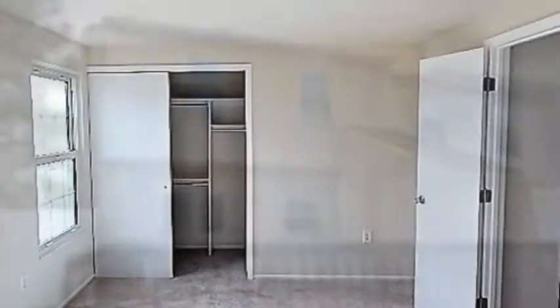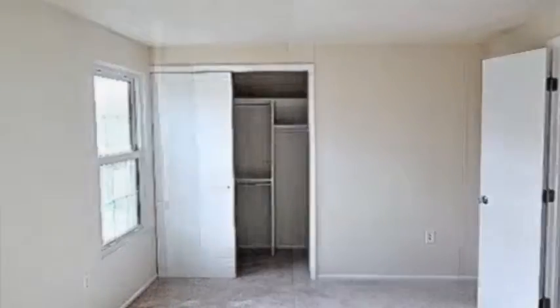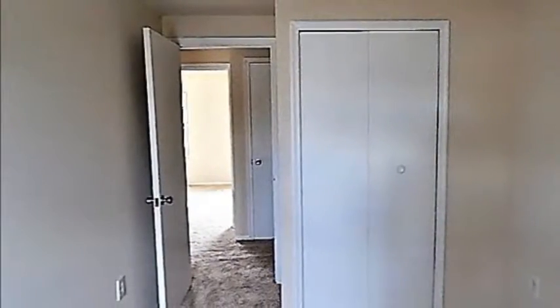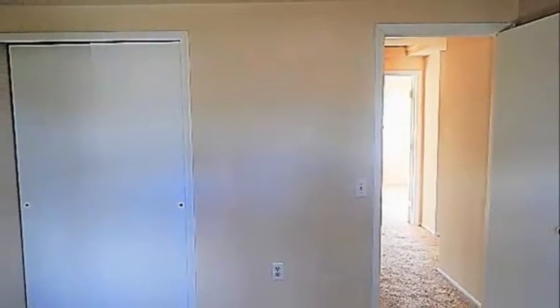As you enter this home, you will notice lots of windows offering an abundance of natural light, giving this home that warm and cozy feeling, perfect for those cold winter evenings. And tons of upgrades, including fresh paint and new carpets.